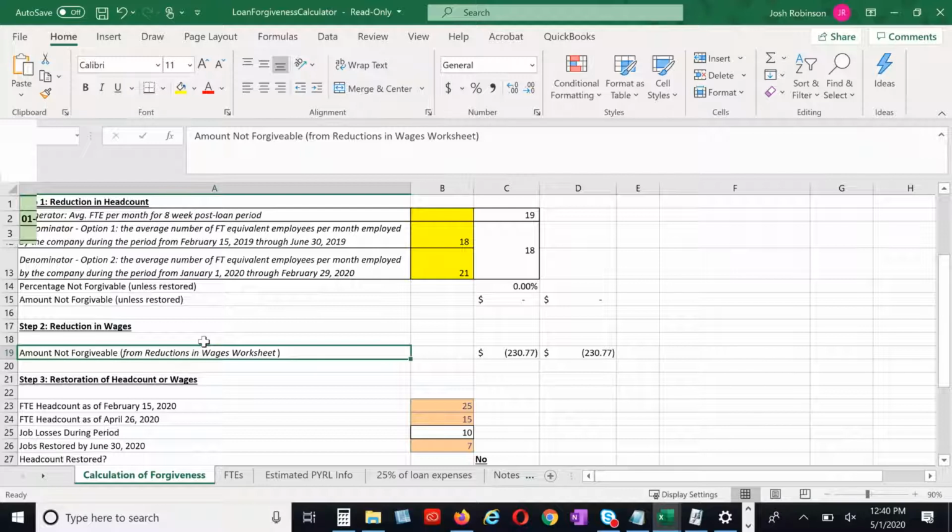one assumes, there's no language around this in any of the legislation, but one assumes that your wage reduction concept is only going to be determined based on employees who are still currently W-2 employees of your company as of June 30th. Because anybody who is not a W-2 employee of your company as of June 30th, technically speaking, has had a 100% wage reduction.